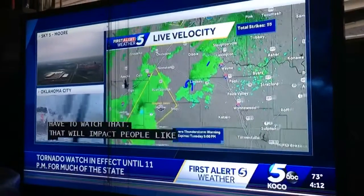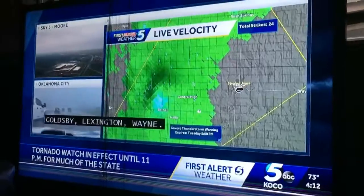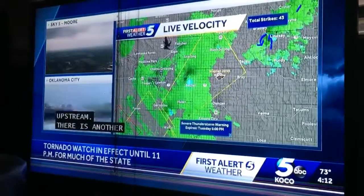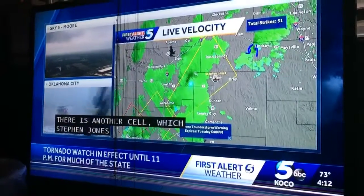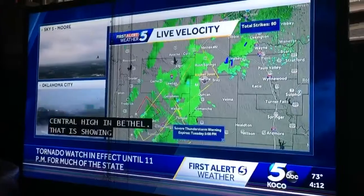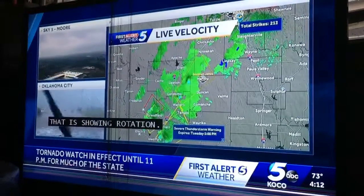There's another cell, which Stephen Jones is down near Central High in Bethel. That one's showing rotation, strong mesocyclone. So I think in the next, here we are, 4:12, I think things are really going to start spinning up pretty quick with storms across central Oklahoma, Damon.